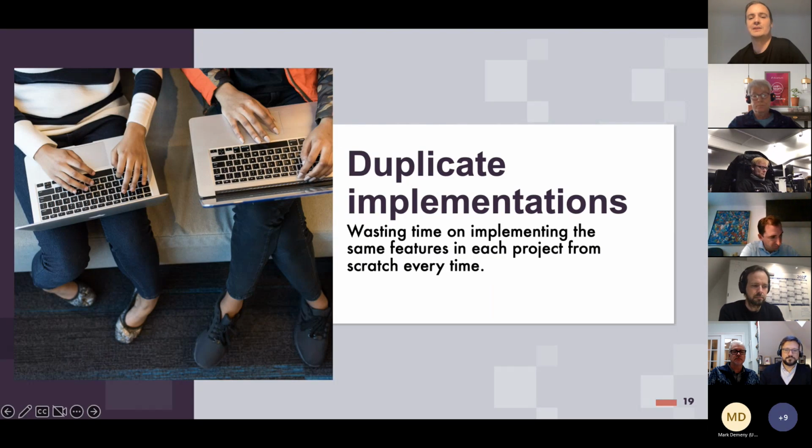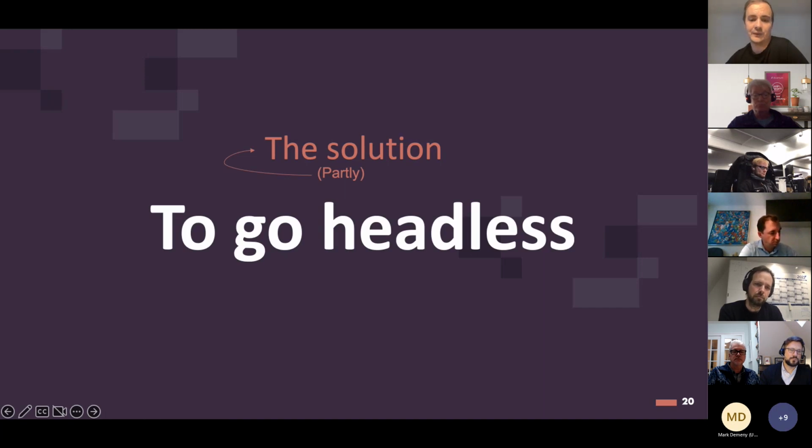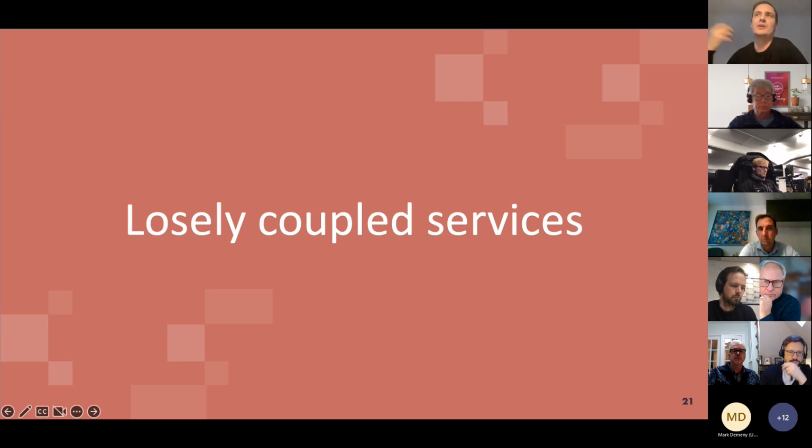We also had a lot of duplicate implementations as we're working on different projects, but with kind of the same tech spec or requirements. It required us to develop the same things, but they would all act sort of differently since they're different developers, and they might take a different approach to the implementations. So the solution, at least partly, was to go headless, where we had loosely coupled services, which also has its own challenges, because when you're not connected to the backend, it's hard to figure out the perfect integration.